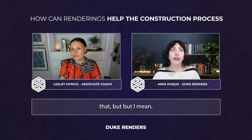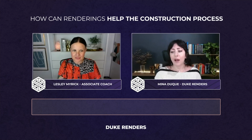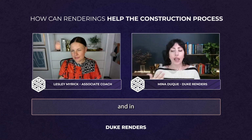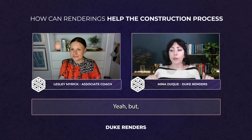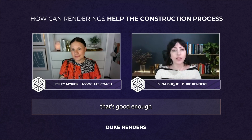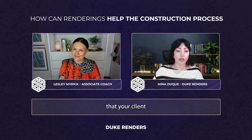And not only that, there are so many benefits. I love it because it's also done so much for my business. I talk to clients, so I always hear all these benefits, but it elevates your status as a designer as well. If you're working with luxury clients, especially if they're using these renderings for their marketing material, now that people are more familiar with what renderings are and it's becoming a little bit more standard, this quality of renders sets you apart. There's all kinds of quality out there, and you can get something that's good enough for presentation purposes, for example. But to have it photorealistic, that's where you set yourself and help set your client apart too.